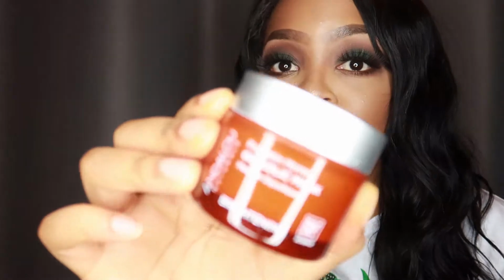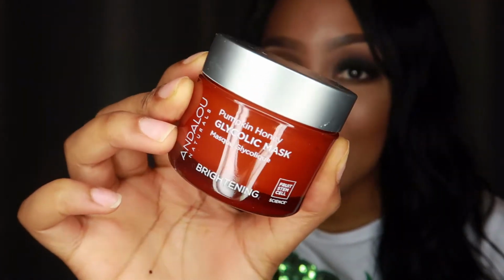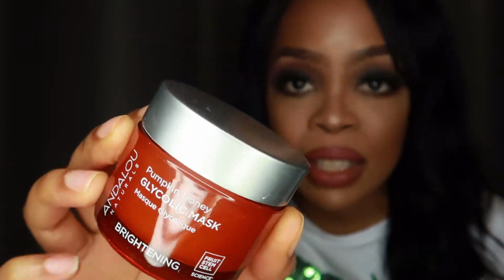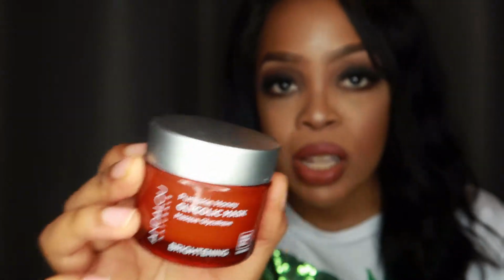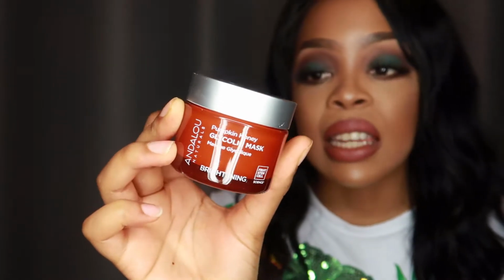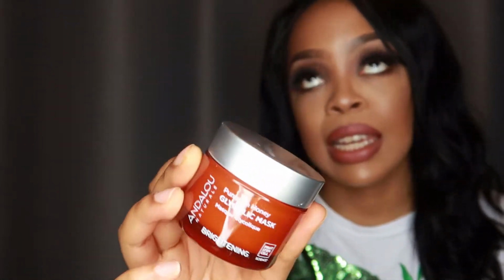So guys, the next product that I have been absolutely loving is this Glycolic mask, and this is a brightening mask. I bought this from Holland & Barrett. If you live in the UK, you'll find this in Holland & Barrett, and I absolutely love it. It contains glycolic acid, which if you know about skin and beauty, you know is definitely going to be good for brightening up the skin. If you suffer from hyperpigmentation, it can help to brighten up dark marks and dark spots after having acne and all of that.